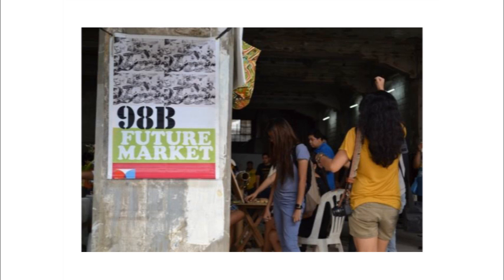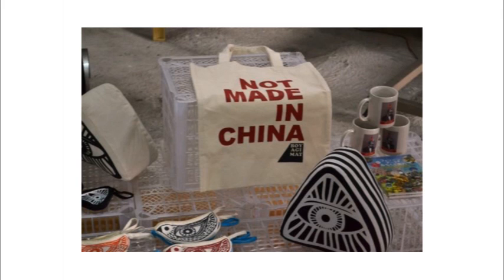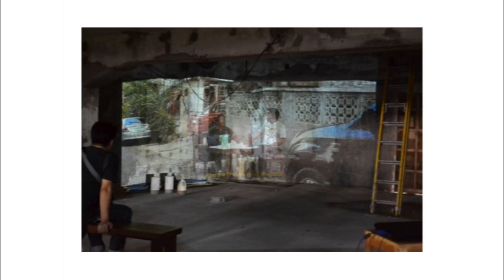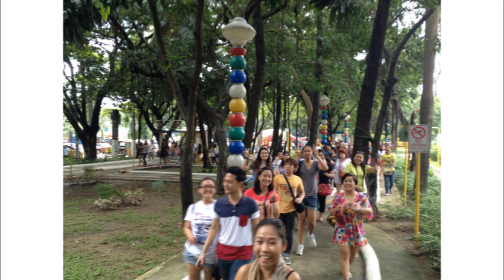So along with that, we collaborated with a group called 98B. These people are wonderful. We don't run their work, we just help promote them. And they throw a Saturday art market, much like the Legazpi market, in an abandoned building in Escolta. And once again, it's bringing more people. Open door walking tours, of which this Sunday is our last one for the month. It's a walking tour that's not really much about history, but more about reacquainting people with neighborhoods. Because a lot of people don't know how to use a city.